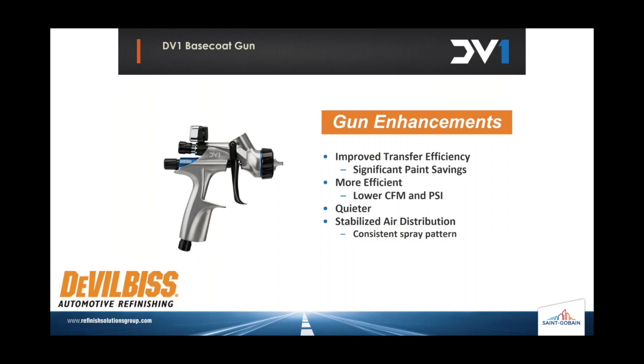We'll get into what comes with the gun a little bit later in this presentation, because it includes, in the base and the clear, what comes with it. So we'll cover that together. But there's really only one part number for this gun that comes with the 1.2, 1.3, 1.4. So you don't have to have a bunch of SKUs on your shelf. As your distributor, there's one DV1 base, there's one DV1 Clearcoat gun. And they are both anodized inside and out. They are waterborne compatible, 303 grade stainless on the tips and the needles, all that good quality stuff.